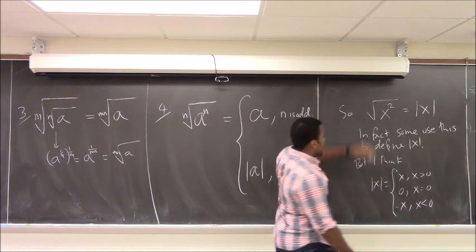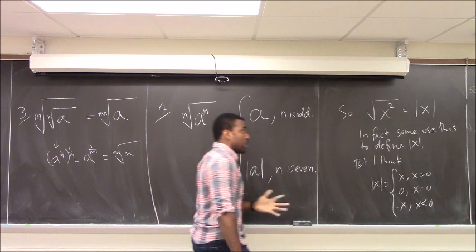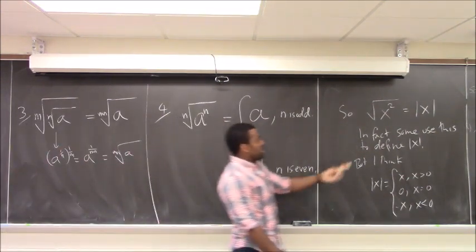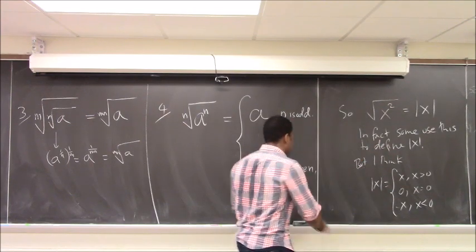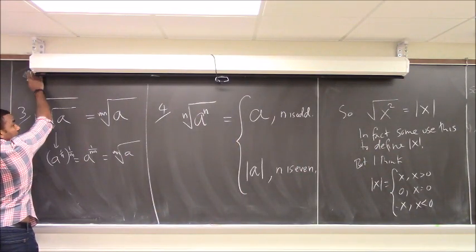And this goes for the 4th root of x to the 4th, the 6th root of x to the 6th, etc. You don't actually get x back, you get the absolute value of x. In the case that it's a cube root of x cubed, you get exactly x back. If you started with a negative, you'll end up with a negative, etc. Okay.